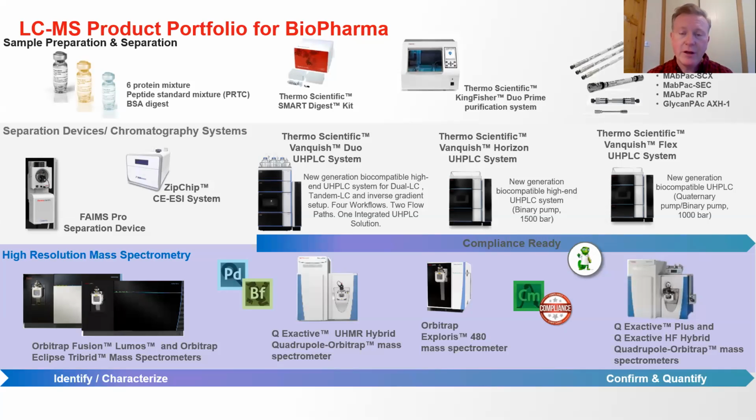We then need to separate out the components correctly. So for that, we use high-performance chromatographic systems. One of our key systems here is the Vanquish UHPLC chromatographic system.